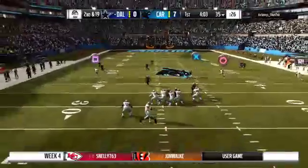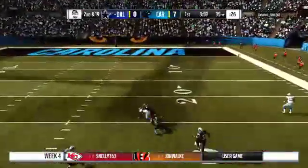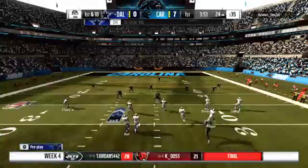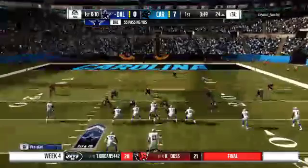Off the play fake, he'll look to throw. He'll rifle this one deep right side, and it's caught inside the 30. And all the way down to the 24-yard line. A big play for Dallas, 41 yards.